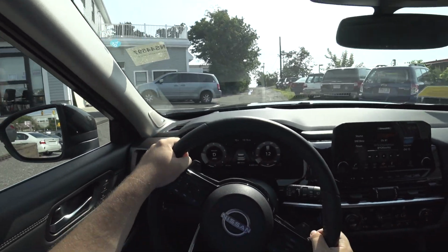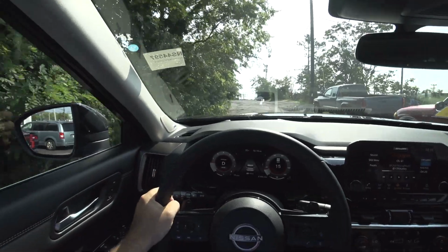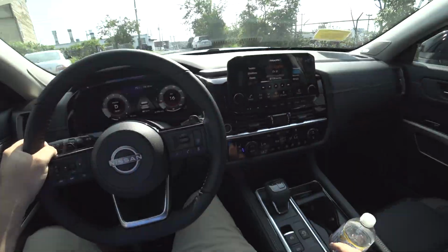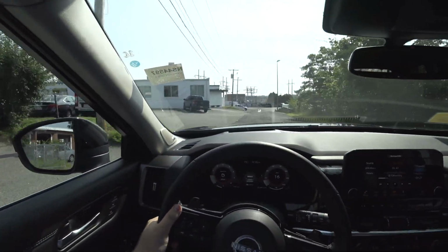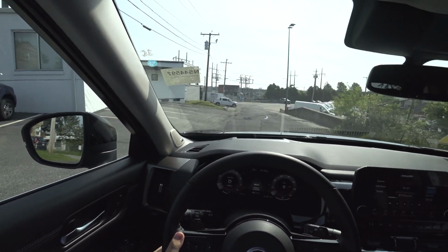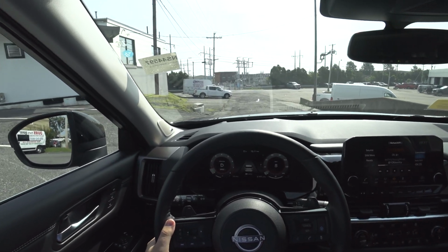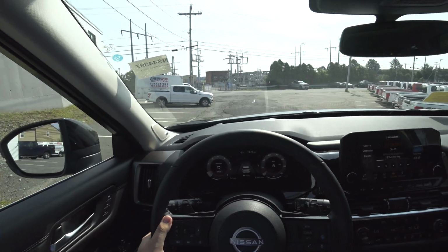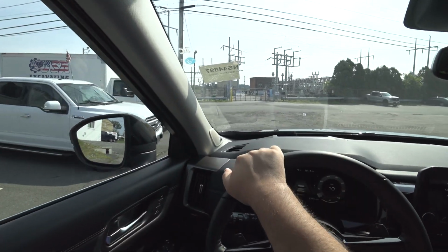Over the rough road section, not an issue at all. Finger on the hill descent control button. I think this is not steep enough to do it. Darn it.